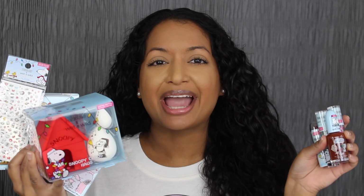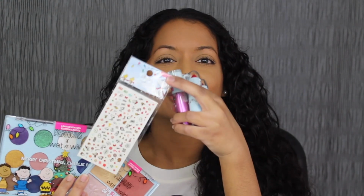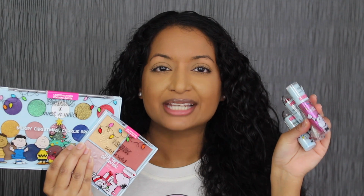I purchased a couple of items from this collection. I picked up the sponge case plus the makeup sponges. I also picked up one nail polish, a set of nail stickers. I also picked up 2 lip glosses and both lipstick shades. I also picked up the face palette and the eyeshadow palette. This collection is also available at Walmart and Wet n Wild online.